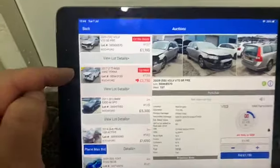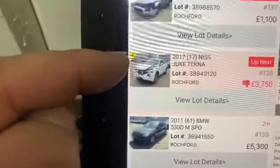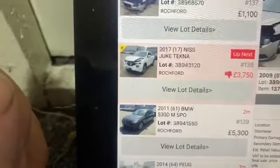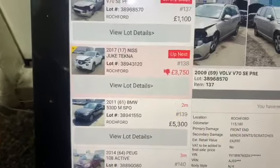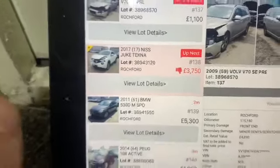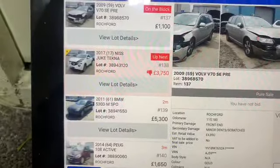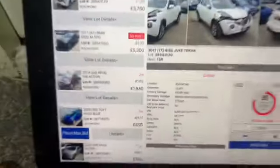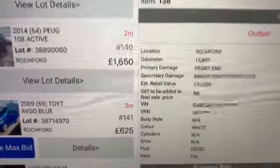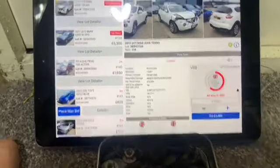There's another one here that I was looking at. I showed you earlier, that little Nissan Juke, 2017, and look, that's up for 3,750 already. But it would have been a nice one. I think they say it's worth 10 grand. Let's have a look. Here you go, look, there it is. So they reckon it's worth 10 grand. It ain't no 10 grand. No way.